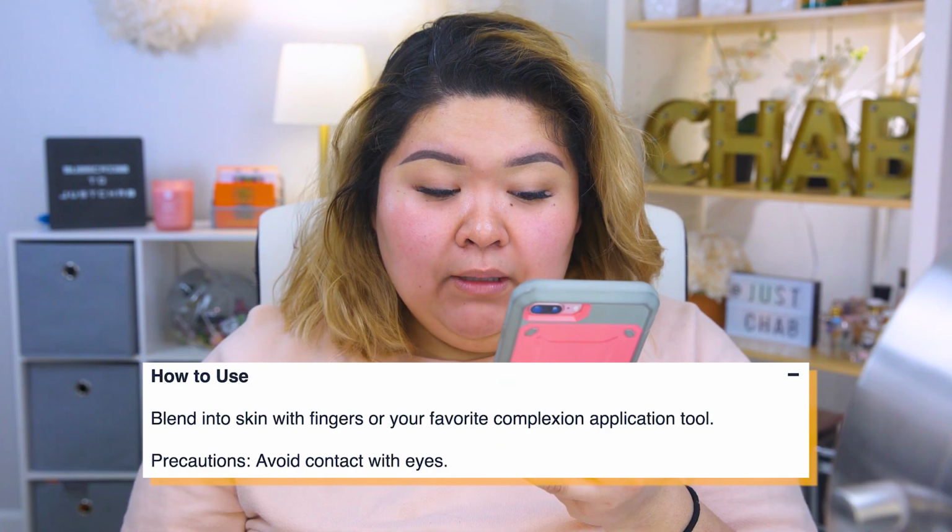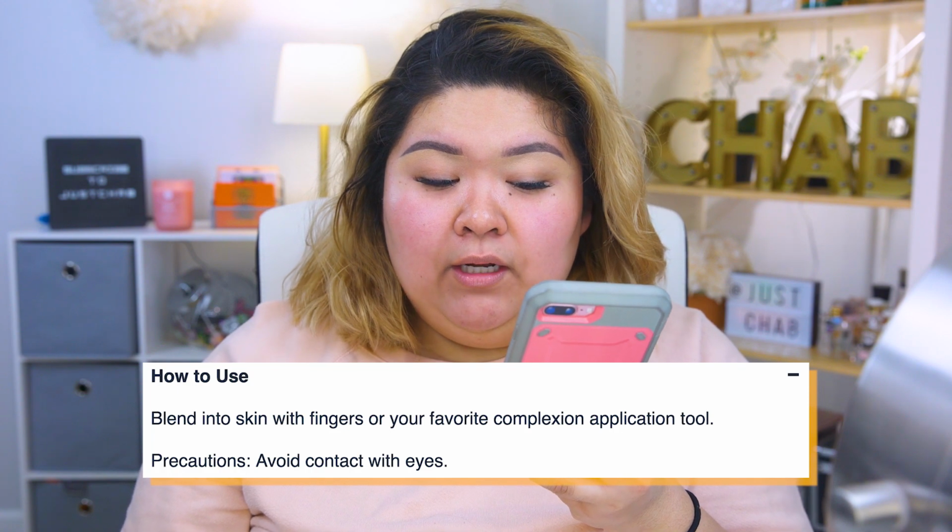This is how to use. Blend into skin with fingers or your favorite complexion application tool. As always, with any product review, especially foundation, I like to do a sponge on one side and a brush on the other side. So anyway, let's talk about this product really quick. Let's open her up. I did try it out a little bit at Ulta. I didn't put it on my face yet or anything. I just swatched it on my hand just to see how it feels, and it's really strange. So let me show you.